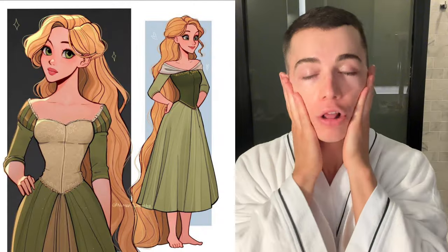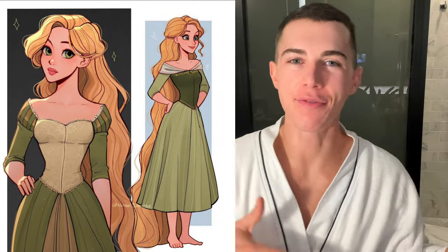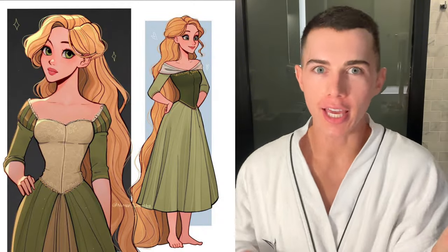Also, I'm gonna be teaching you how to look like a Disney princess and really capture their beauty and youthful glow. So channeling princess energy isn't just about what you look like. Yes, I'm gonna be showing you the tips and tricks on how to look like a cartoon, gorgeous fairy tale princess come to life in this video. But it's also important to remember that it's all about having princess energy.